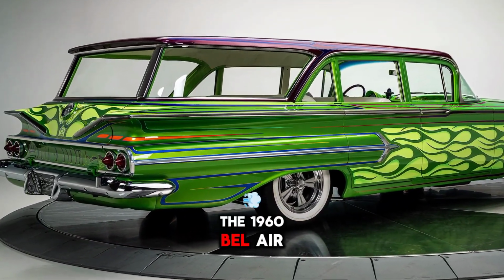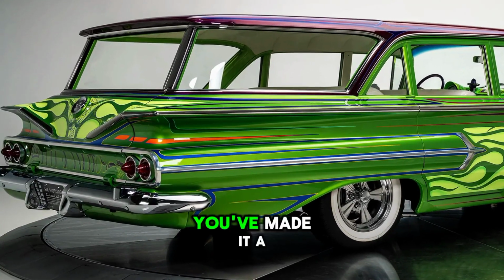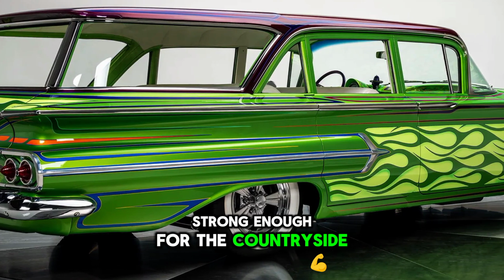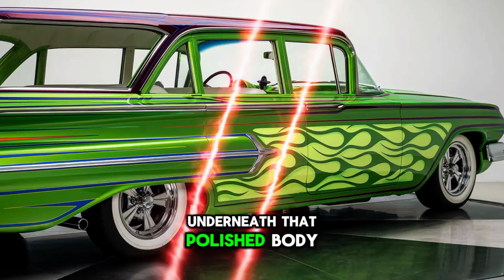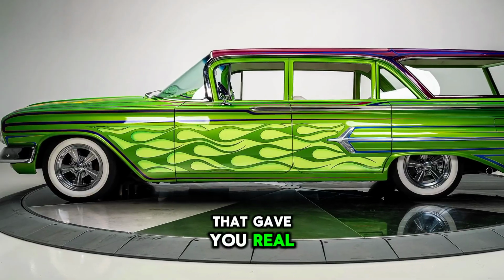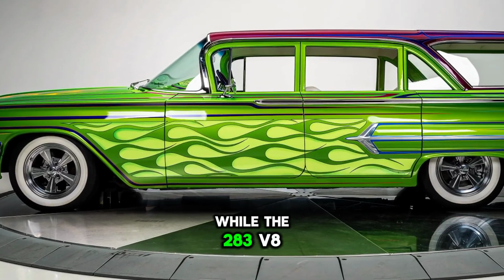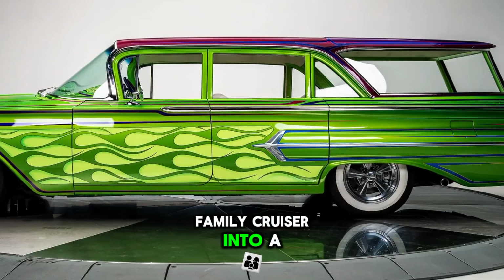The 1960 Bel Air was more than an automobile, it was Chevrolet's way of saying, "You've made it." A car designed for the modern American family, stylish enough for the city, strong enough for the countryside, and practical enough for everything in between. Underneath that polished body was a heart ready to roar, a range of engines that gave you real muscle beneath the elegance. The base 235 cubic inch Blue Flame inline 6 offered smooth reliability, while the 283 V8 gave you that extra surge of power, capable of turning this family cruiser into a highway star.